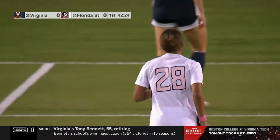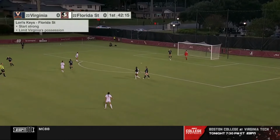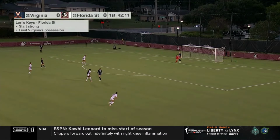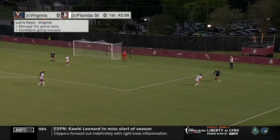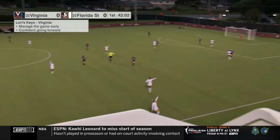Yeah, for Florida State, it really is all about the fast start. We just saw a wonderful opportunity, moving the ball quickly. So getting and putting this Virginia team under pressure. And then also this Virginia team, we know that they want to have possession. Once they get a hold of the ball, they want to get an expansive shape. And so for Florida State, it's about limiting that. That does start with their pressure higher up the field and see if they can turn them over and pin them in to their defensive half.